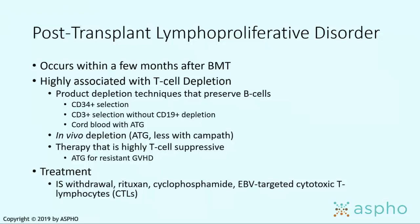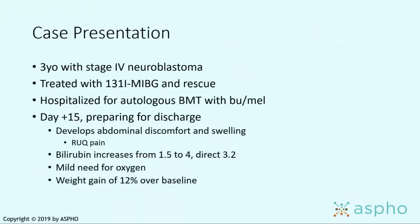On occasion, we actually need to use cyclophosphamide. This will treat most patients, but keep in mind there are also what we call EBV-targeted cytotoxic T cells that can also be used to both prevent and treat this. So we're much better now at taking care of this particular complication.